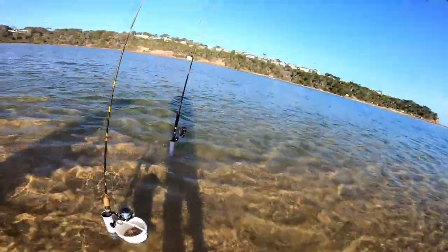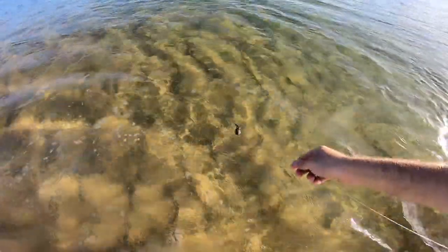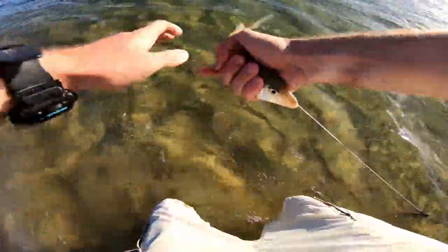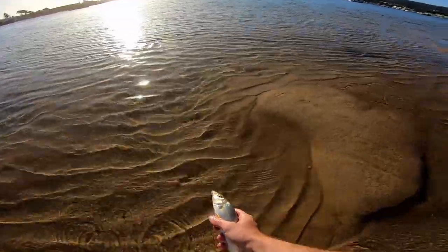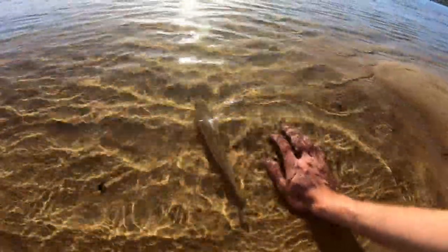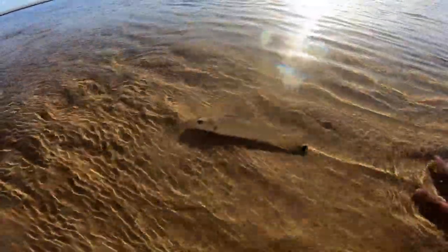That one's getting big hits too. Oh, it's on seaweed just there. Where is he? Come on, mate. Come on, mate. Come on. Go on, please don't go belly up.